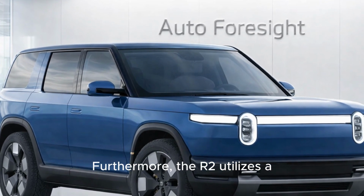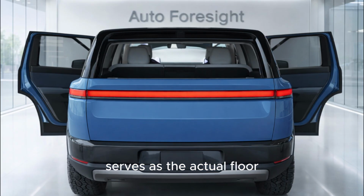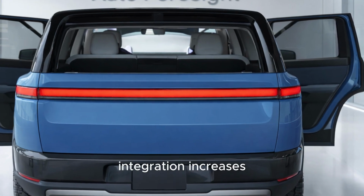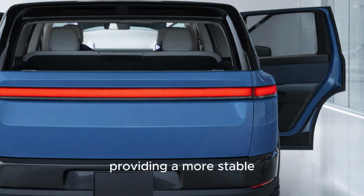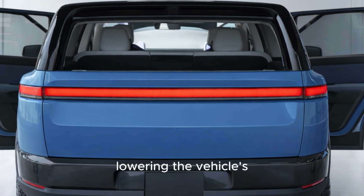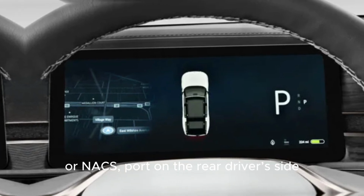failure. Furthermore, the R2 utilizes a structural battery pack design where the top of the battery housing serves as the actual floor of the vehicle. This cell-to-body integration increases the SUV's torsional rigidity by an estimated 25%, providing a more stable platform for off-road driving while simultaneously lowering the vehicle's center of gravity. For charging, the R2 will feature a native North American Charging Standard, or NACS, port on the rear driver's side.